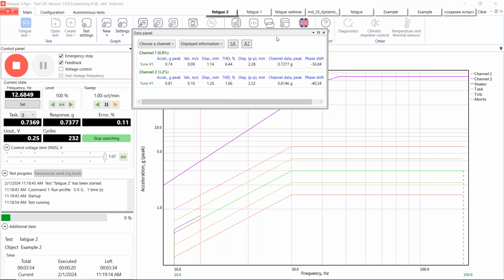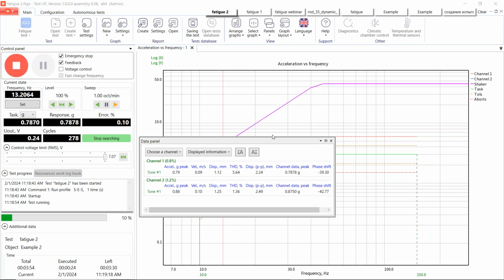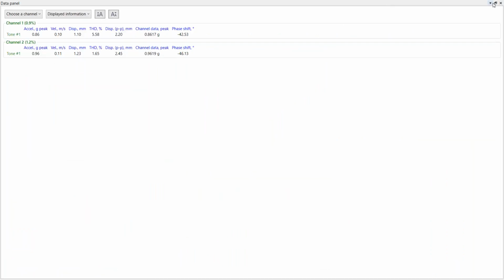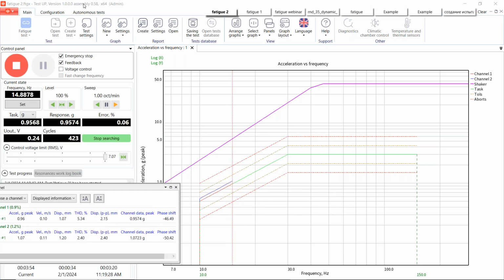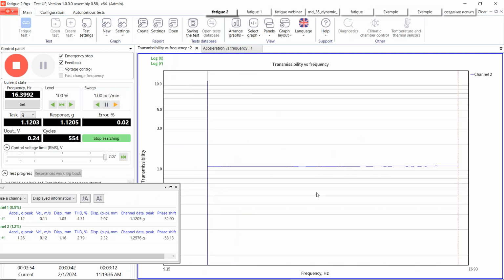Now the test is running and we can call a number of graphs. So we have here acceleration versus frequency, but for instance, we're tracking by transmissibility. So we may want to call transmissibility versus frequency so that we observe the peaks of transmissibility.